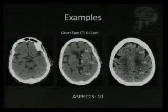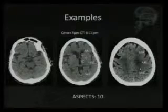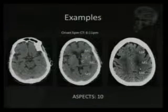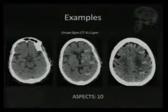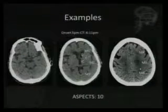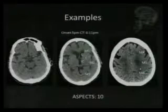This patient had an onset of symptoms at 5 p.m. The CT was done at 6:11 p.m., so that's an hour after the onset. This patient I would take immediately to endovascular treatment.